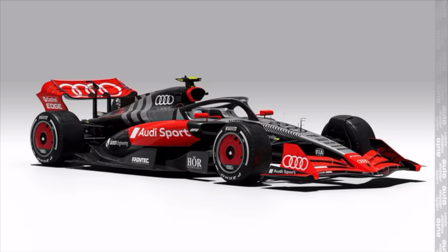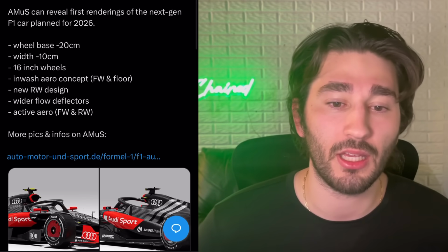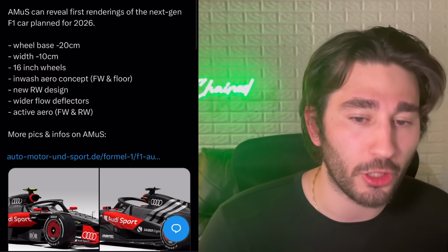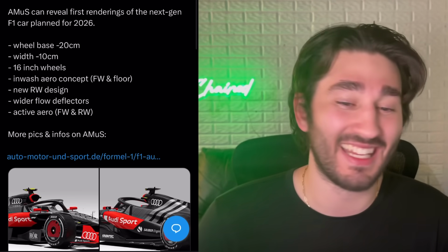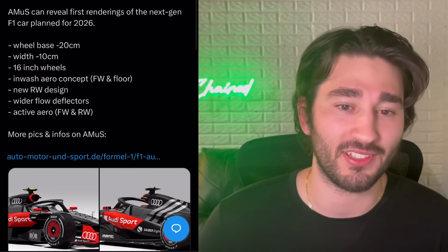So to give you an overall list towards the end of this video: wheelbase minus 20 centimeters, width minus 10 centimeters, 16-inch wheels, in-wash aero concept for the front wing and the floor, new rear wing design, wider flow deflectors, active aero front wing and rear wing. Oh, this is great. This is so great. I'm so excited for this. It's so far away. So it's like we get this now and now we've got to wait for it.